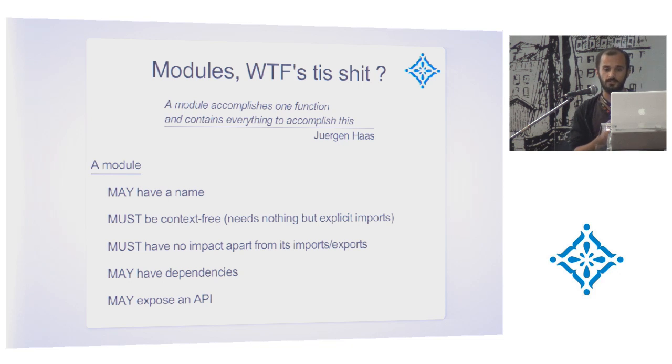That guy, Jürgen Haas, I have no idea who he is. I just know he's very active in the Linux community, but I'm sorry, I don't know him. But the sentence is really true. This is basically what a module is. It just does one thing and provides you the API to do this, and it does it well.